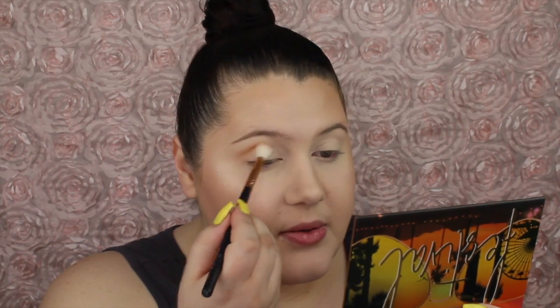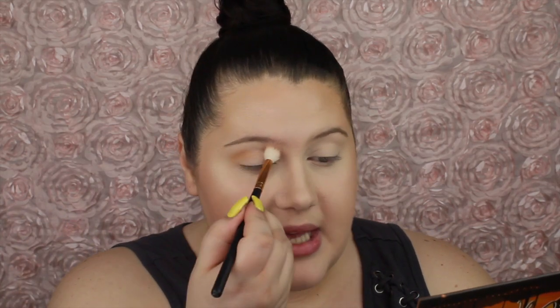So I'm going to just take a fluffy brush. This is the Morphe R37. And I'm gonna take the shade Epic, which is this like light brown shade, and we're gonna use that to start the transition. Oh, and there's a nice mirror. We're just gonna put that in our crease. Ooh, okay. It's already still pigmented even though I set this.